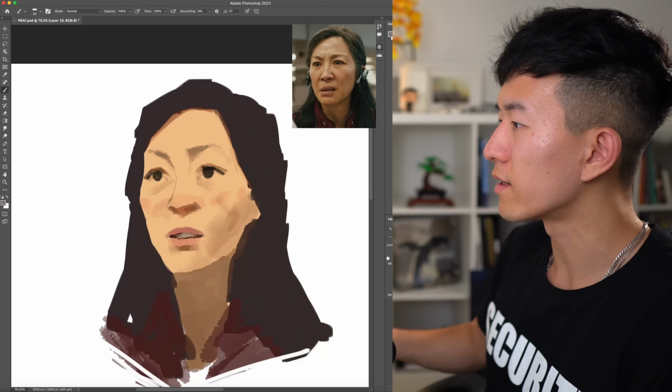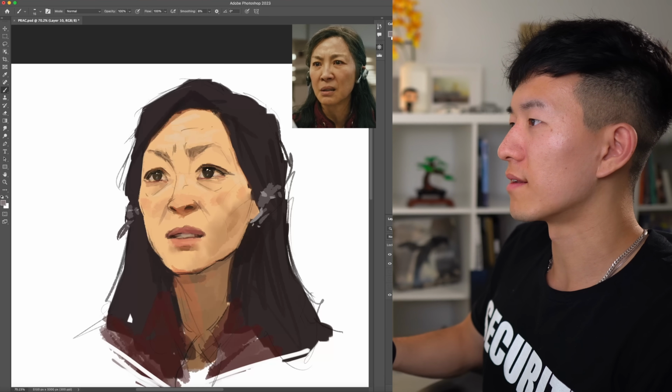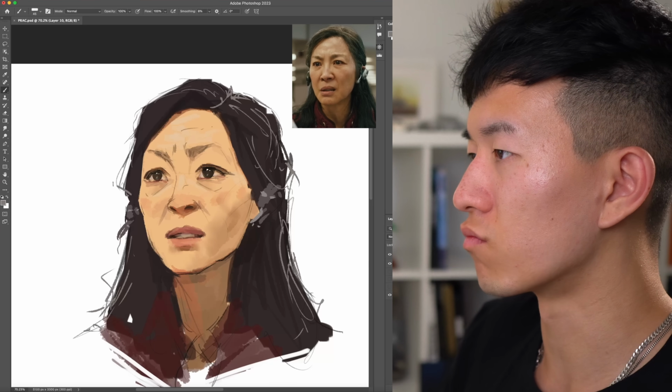Oh, Jesus Christ. Oh, I painted on the wrong layer this whole time. All right, you know what? We'll embrace it. We'll embrace our mistakes here. That's a rookie mistake. Oh, I'm disgusted with myself.